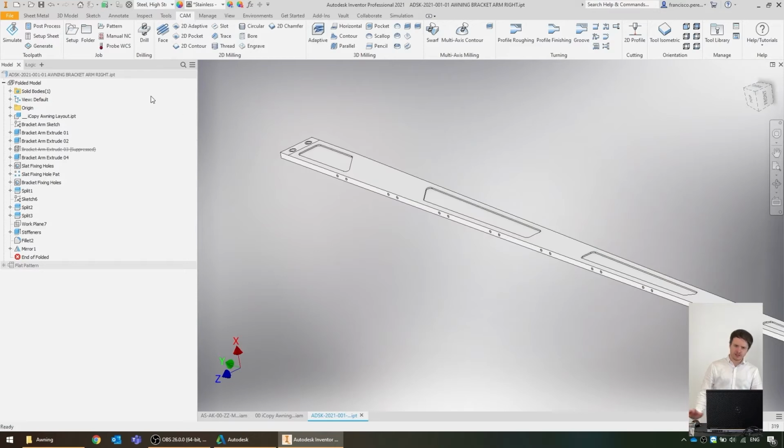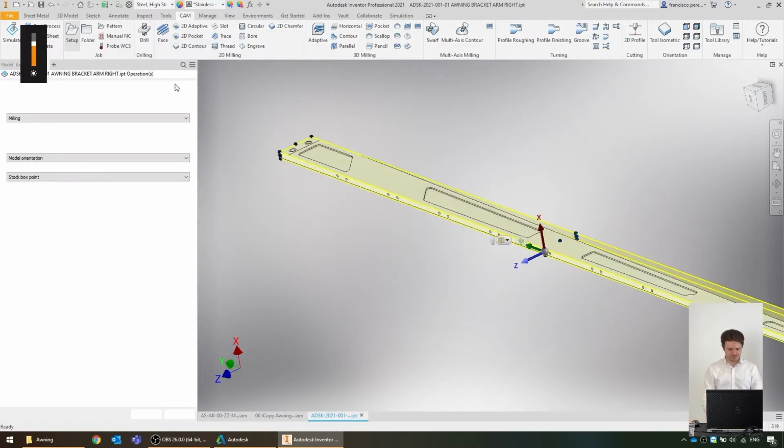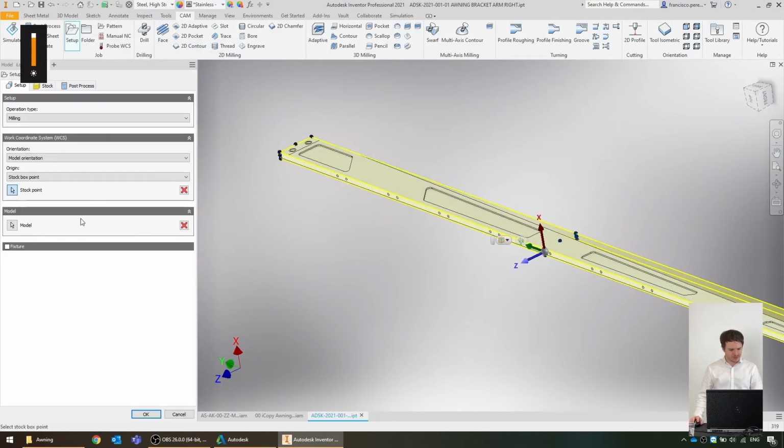And generally speaking with all the Inventor tools, you work from left to right. We're going to start off by defining what's called the stock. So this is the bit of metal that you're cutting the part out of. So we'll go ahead and start that up and say Setup. And from the get-go, we get asked, what is the operation type? Are we doing milling, or turning, or maybe additive or cutting? In this case, we're going to be using a milling machine to cut this out.